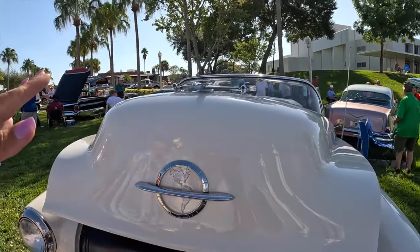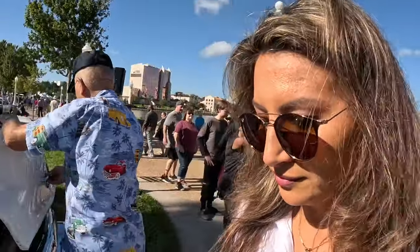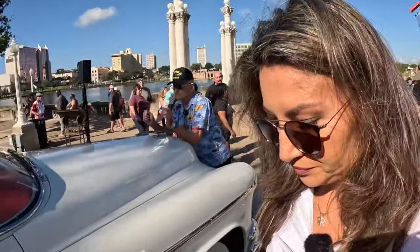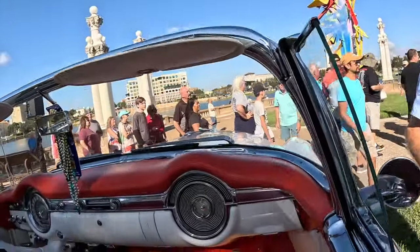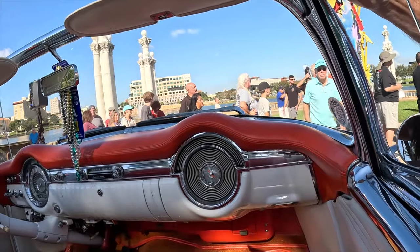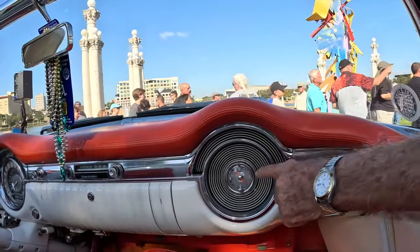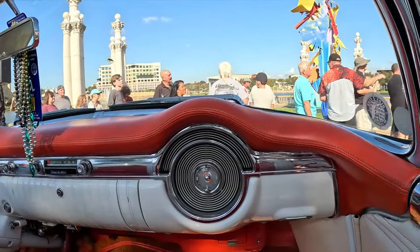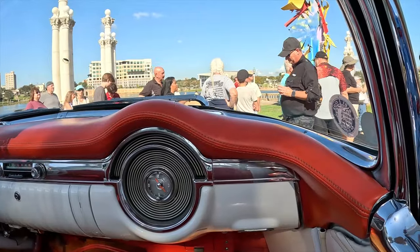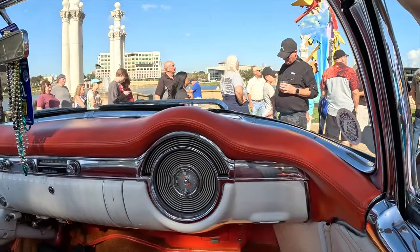Now, I noticed on the dash there, if we can go back on this side. Now, I'm curious. So we've got the gauge there. Right. And then what do we have here? Just the clock? This is the clock, and then the speaker for the radio. That's the speaker. Yes. Okay. I thought it might have been vents for air conditioning, but they didn't have air conditioning. No. I like it. No, I like it a lot.